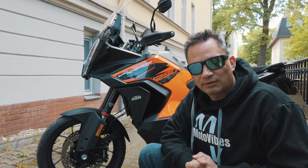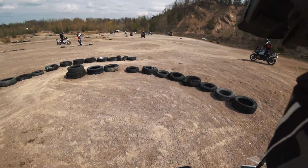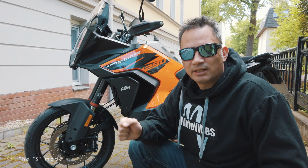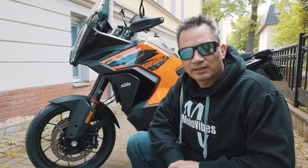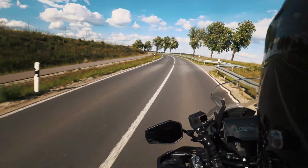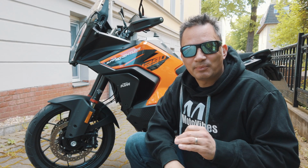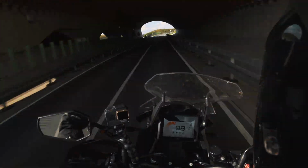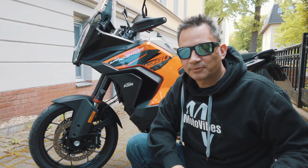So I could definitely tell when I was riding the R model that the slow-speed handling has really noticeably improved. And I could also tell on the S model here that the handling has improved. Riding this bike actually feels like you're riding a much lighter motorcycle. This is still a 240 kilogram motorcycle, but when you sit on it and you ride it, it feels like it weighs less than 200 kilograms. It's quite amazing, and it's also good for road riding to have good handling like this. It's less intimidating when you ride it, and I think that's a huge improvement, especially over the predecessor.